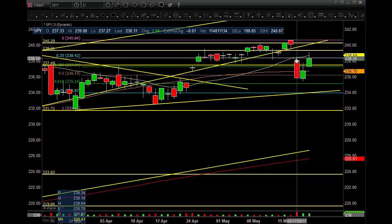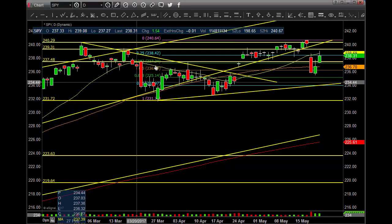But the big thing that caught my eye, we needed to close above this big red bar for the bullish guys out there. Never did. Closed below the 20 MA as well. If it would have closed above there, a little more bullish. But overall, chop, chop, chop.